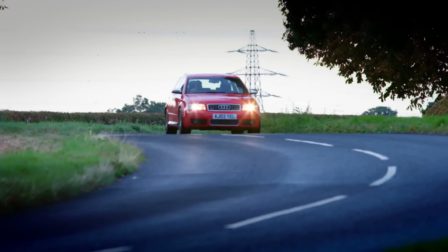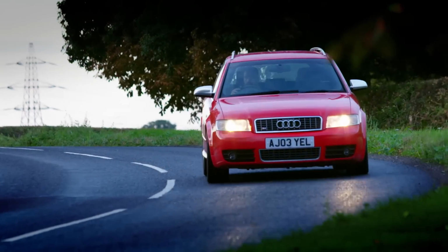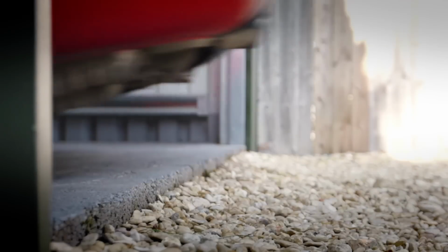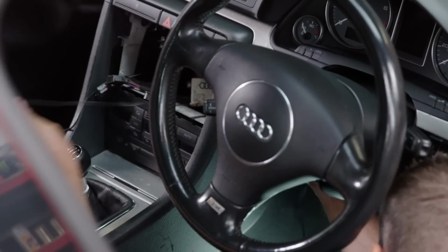Modding mechanic Jimmy DeVille gets his hands on an early noughties Audi S4. This V8 Super Saloon still has perfect engine performance, so this time it's about upgrading the onboard multimedia unit.